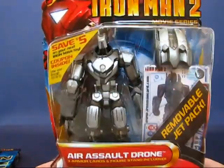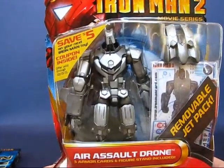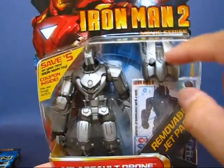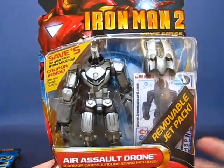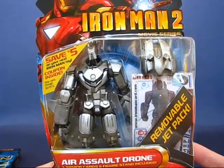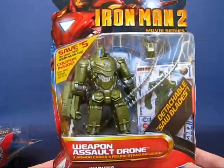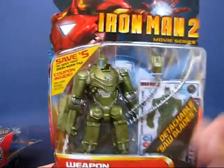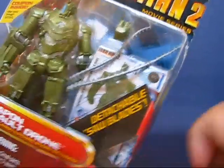Hung had his videos on the air assault drone, and it looked really nice, and it really does look nice in person, especially with this jetpack thing here. It's really cool. I think this is the best looking drone out of all of the other movie drones on there. But I was not only able to find an air assault drone, but I was also able to find a weapon assault drone, which is really cool. So this one has the detachable saw blades.